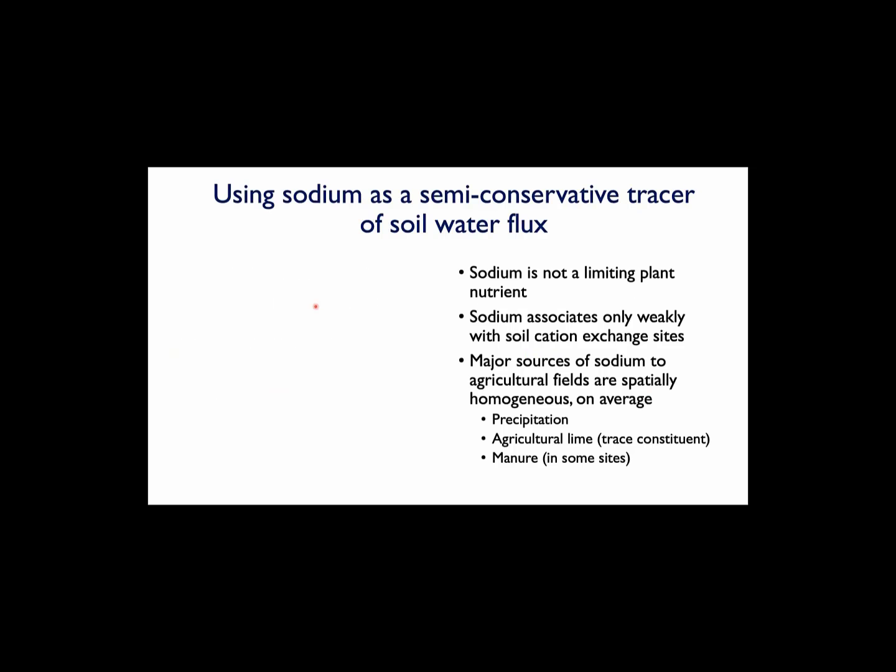And so one preliminary method we use to get at this is to use sodium as a semi-conservative tracer of water flux across these sites, right? We would ideally use chloride. Unfortunately, we can't measure that because we extract our resins in potassium chloride, but we've got sodium, which is not a limiting plant nutrient, and it associates only weakly with cation exchange sites. And fortunately for us, the major sources of sodium to agricultural landscapes are relatively homogeneous.